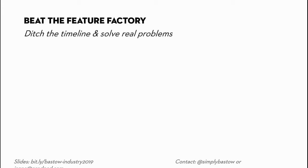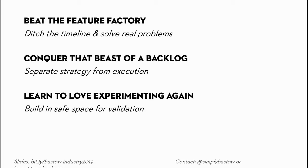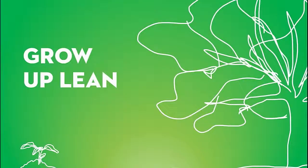So, beat the feature factory by ditching your timeline and focusing on solving real problems. Conquer that beast of a backlog by separating the strategic parts from the execution. Learn to love experimenting again by building in a safe place for validation. And figure out how to disrupt yourself before someone else does. And that is how you can grow up lean.